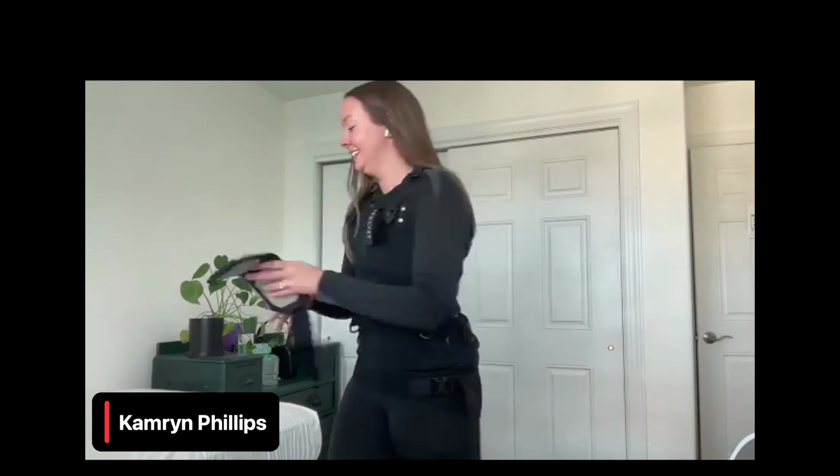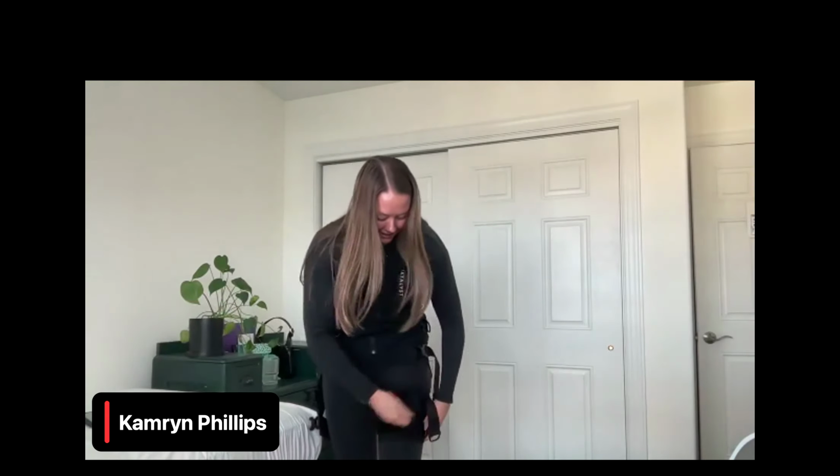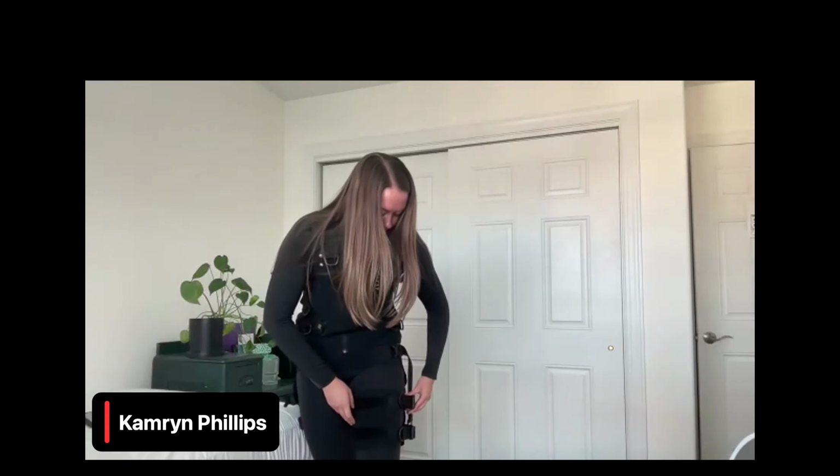Alrighty. That is our suit setup. Nice and quick. When I'm taking it off, I am loosening everything. I'm doing all of my buckles.